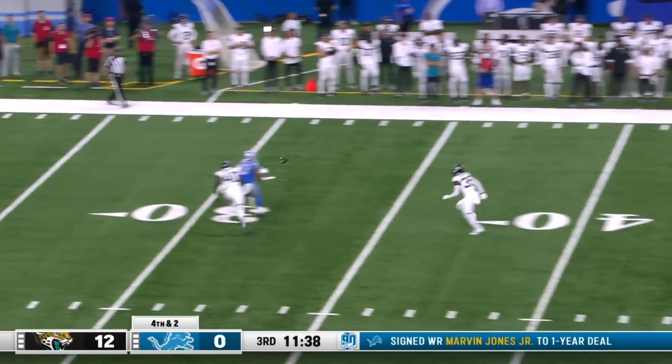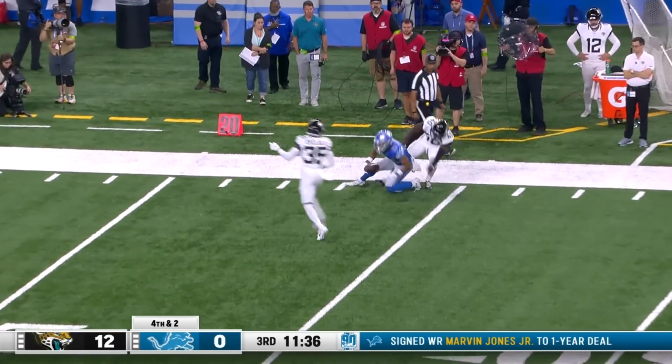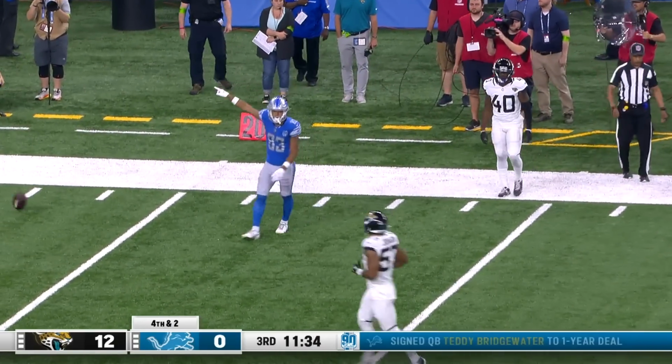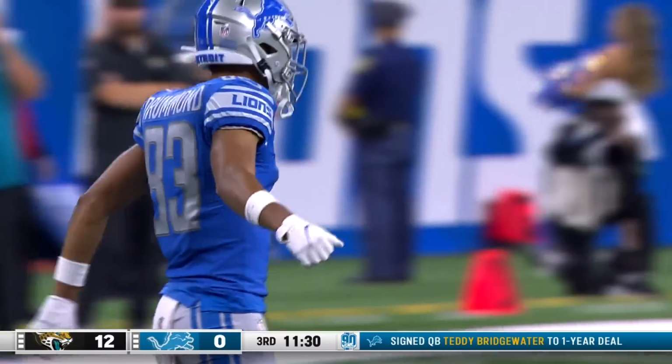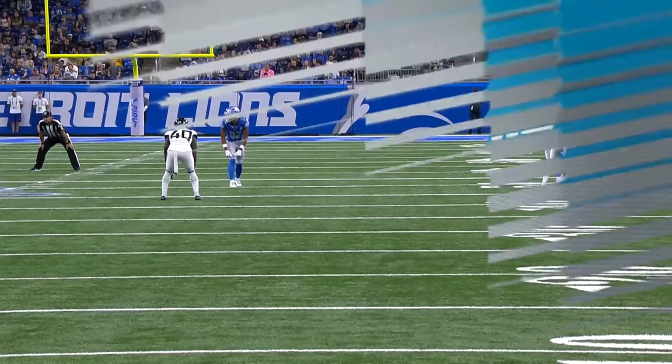Sudfeld with time. There's the conversion. Dylan Drummond on the receiving end. I love what he's bringing to the table, and is going to set them up at the 26 of Jacksonville.